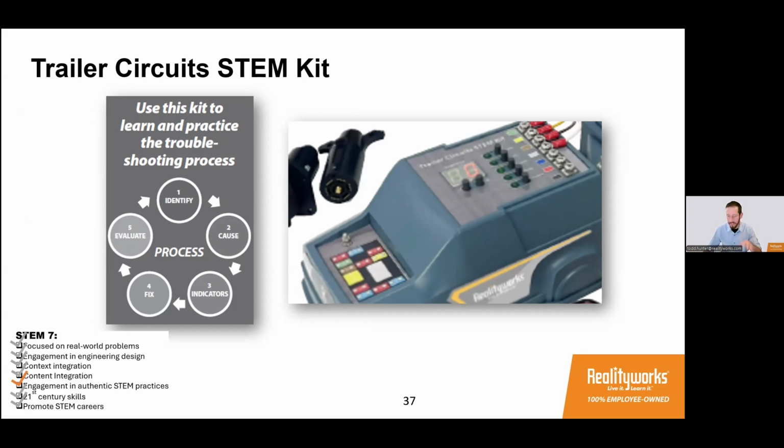So lesson 7 does a really cool thing. It presents common causes of electrical faults, then provides a process for troubleshooting and guides them through this process in scenario number 1 so they can see how it works. Then lesson 8 challenges them to work through scenarios 2 through 10.